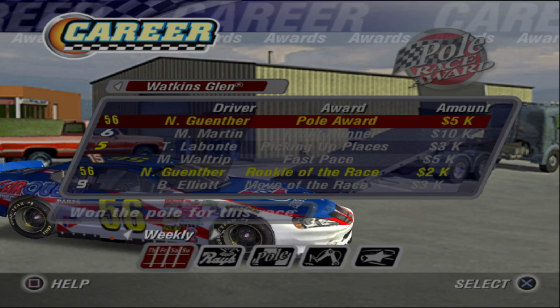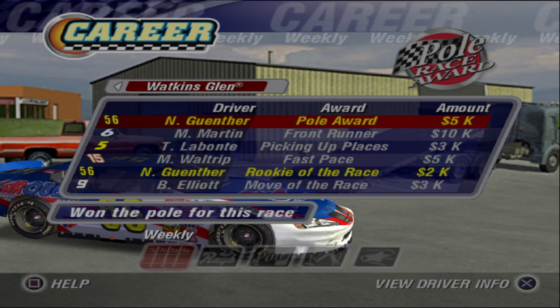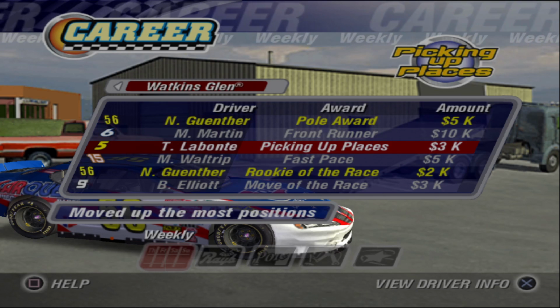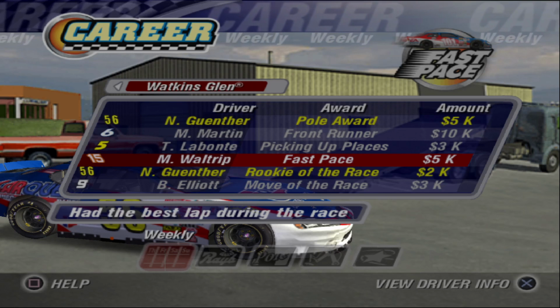But we got 2 awards that race, the Rookie of the Race and the Pole Award. I like that. Mark Martin led most of the race. Sadly enough, I guess it just wasn't there. Terry Labonte got the award we could never do. And, okay, this is BS and you know it, game. Michael Waltrip gets the fastest lap of the race.